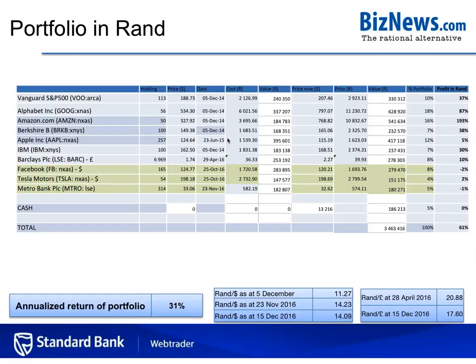If you're doing it over 3 months, and if it is an amount of at least 10,000 Rand per purchase, then you will be eliminating the impact of brokerage, and the impact of price changes in dollars and price changes in rands. You can participate in this portfolio by doing it yourself.